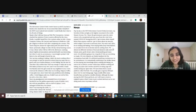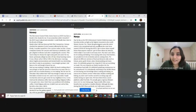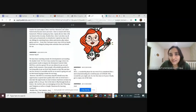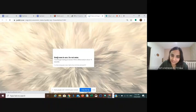You can share it with your students. You can send it to them via Telegram. If they like it, they can even print it out. There are many things you can do. You can also save as image. This last one here is print. If you want to print, I'd rather choose the PDF. This is the image.